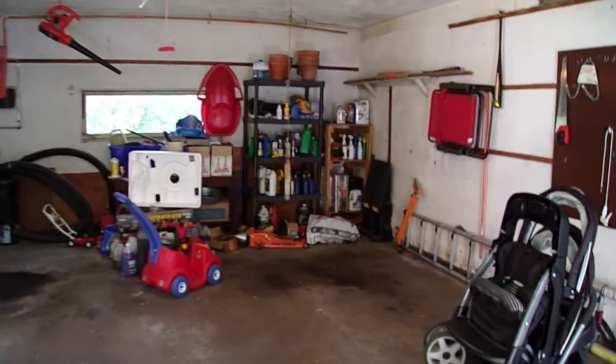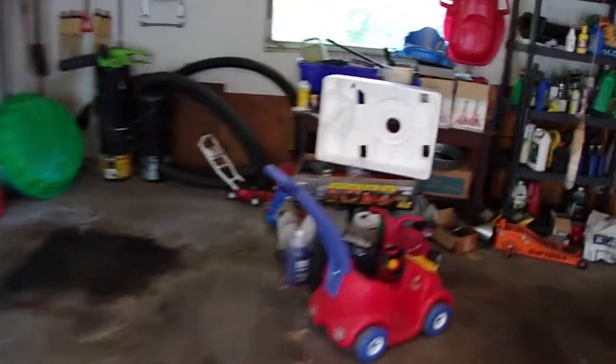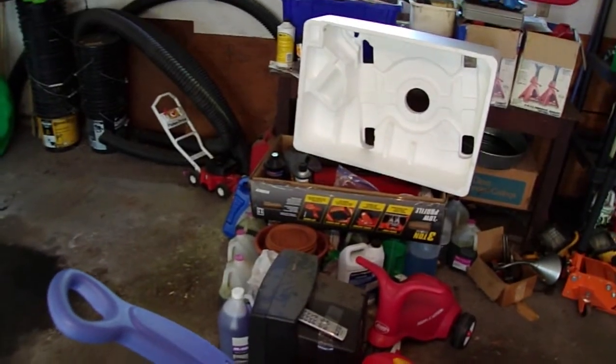We've really got to clean out our garage because we've got a bunch of stuff here that we don't need. We put it here temporarily, and temporarily has become a couple of years. And there's some other stuff that isn't very well organized. Our garage is kind of dirty.